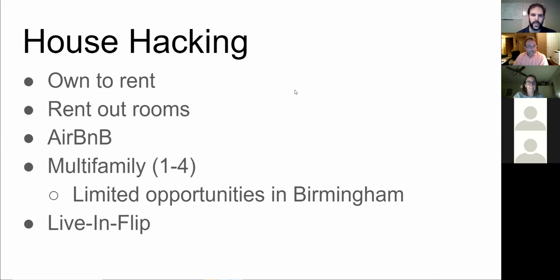And the first strategy is own to rent, which is super simple. You buy a house, live in it, and after a year or whenever you decide to move out, you just don't sell it and you rent it out. And that's the way I got my first rental property. My wife actually bought the house, and then we got married and moved out and held it as a rental. And those tend to turn out pretty well, because if it's a place that you're willing to live in, a house that you like, you're probably going to find tenants that are pretty good. It's probably in a good area, and you already know the house as far as maintenance and that kind of stuff.